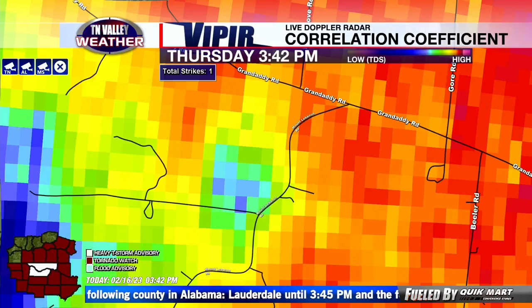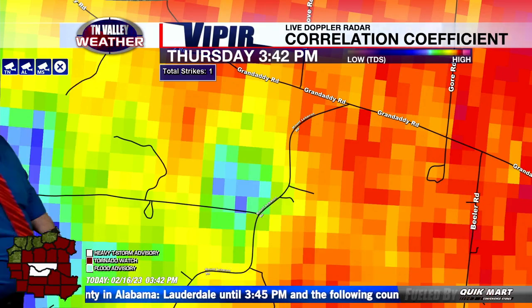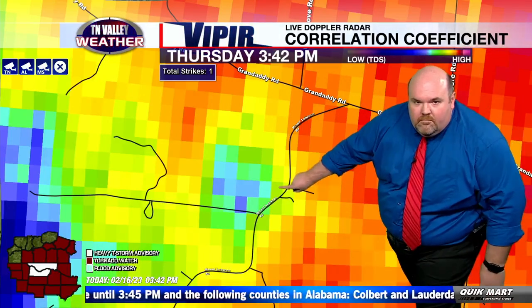I need you in here right now. And here we've got the potential debris ball on correlation coefficient. That is just south of Granddaddy Road and approaching or on top of right now Mount Lebanon Road. Go ahead, Ben. All right, that's right where Kelly put it. This is Granddaddy Road. This is Mount Lebanon Road.